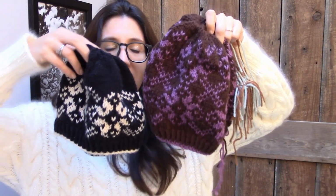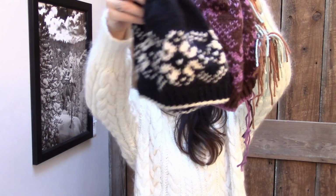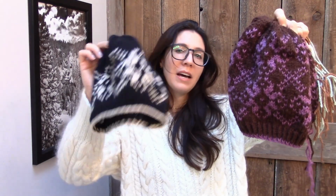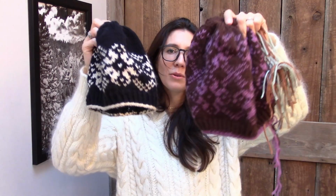So anyways, moving on from that, two hats. Here they are side by side. You can kind of see the size difference here, but really height wise, yeah, I kind of feel like I should have done a second repeat here of the color pattern.